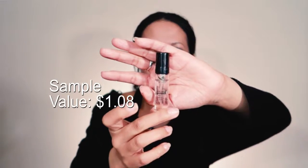Excited for that. Next thing is by Harvey Prince, which I've known that brand for perfume, so this is interesting. 8 milliliters, 0.27 fluid ounces. Here's the container, and then it is a spray.